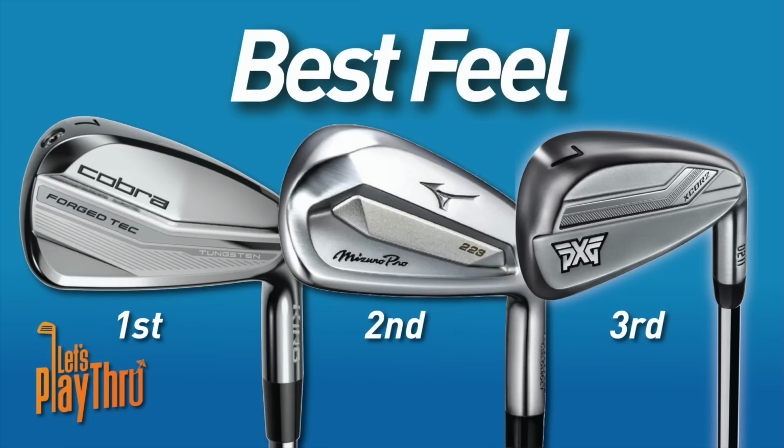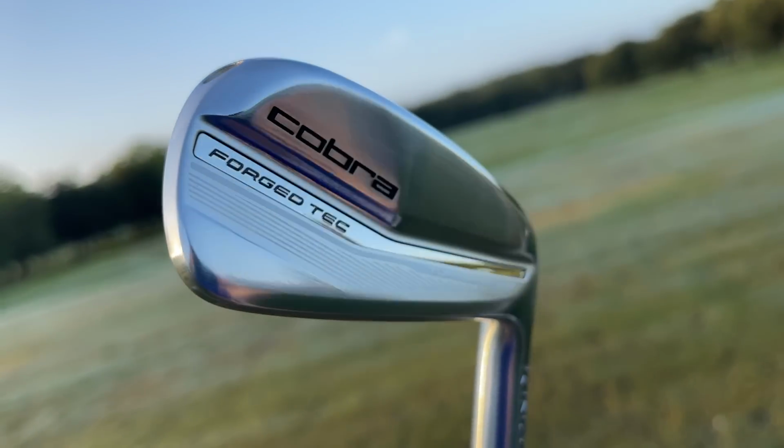All right, guys, it's that time to start crowning some winners here, the best irons of 2022. When it comes to best feel, here are my top 3 choices. First and foremost, Cobra Forge Tech. This is the regular Cobra Forge Techs.